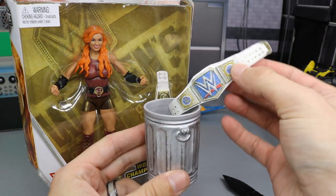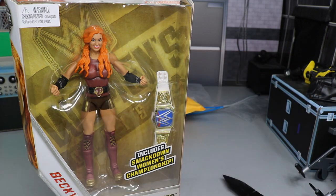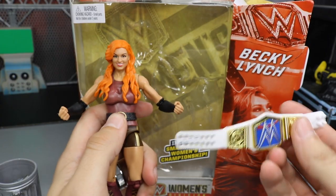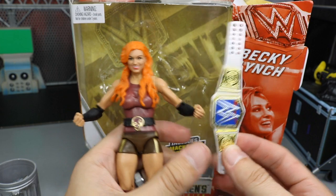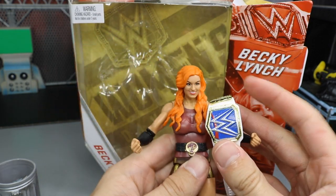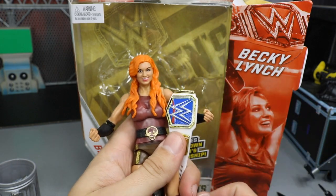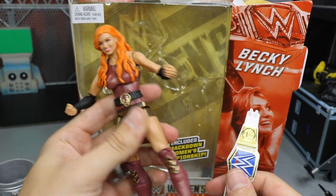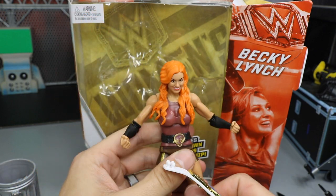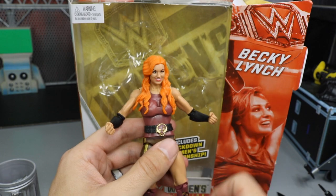We'll just put the custom one in there, even though it's nice and pliable. Screw it. And now we're done with that. Now let's go ahead and get the official one out. So here we have my girl Becky Lynch and her beautiful Mattel official SmackDown Live Women's Championship out of the packaging. And yeah, this is way better. This is much better than my trash custom. And now this makes my third Becky Lynch figure, which is tied for Lita and Stephanie McMahon for the most of one woman superstar in my collection.